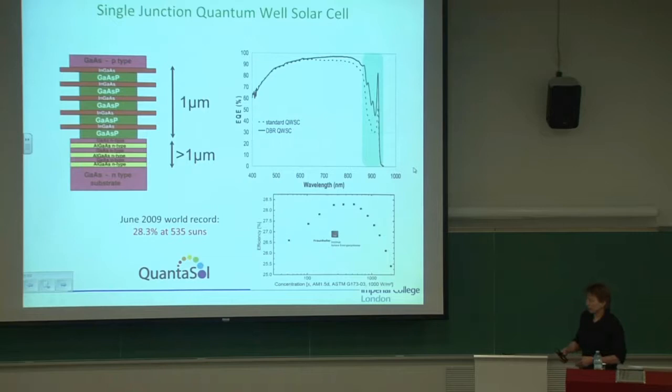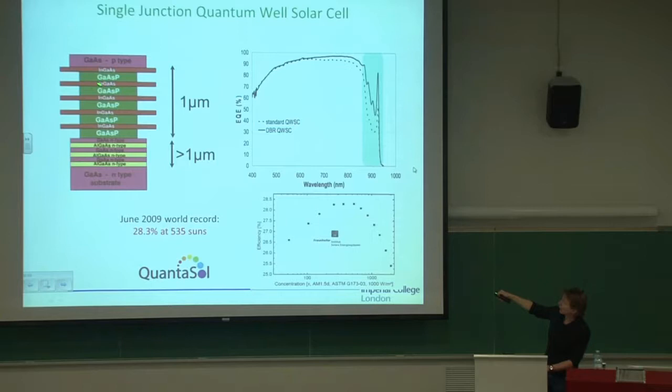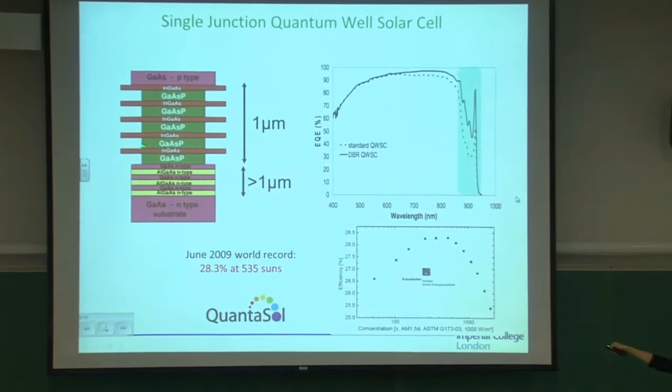I moved to different materials after a number of years, but this work carried on at Imperial, and about 3 years ago, the group was very happy that they had got the highest efficiency single junction gallium arsenide based solar cell. So the idea here is that the absorption edge is going to be determined by the material with the lowest band gap, and here it's the indium gallium arsenide. And there were a lot of problems in the material science of these structures, but they basically were solved by using so-called strained layer structures, where the lattice constant of the alternating layers is slightly different.